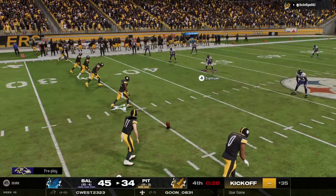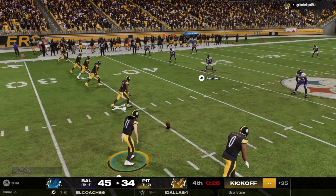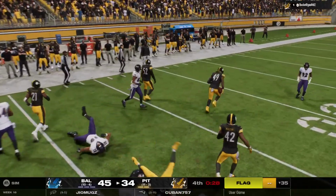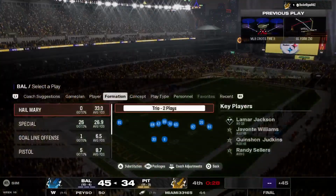So time definitely not in their favor, down 2 scores, but they'll try the onside kick. And they've got it. They recovered it. But hang on now, though. There's a penalty flag down.